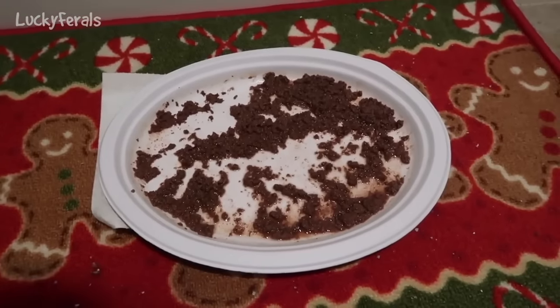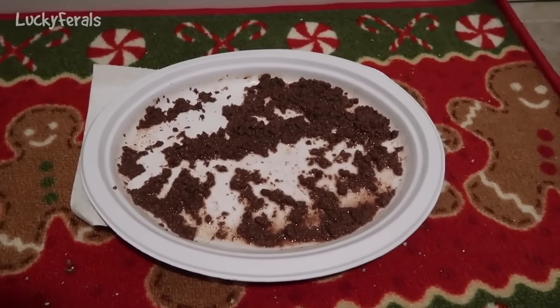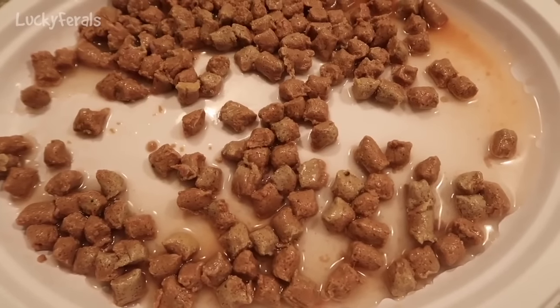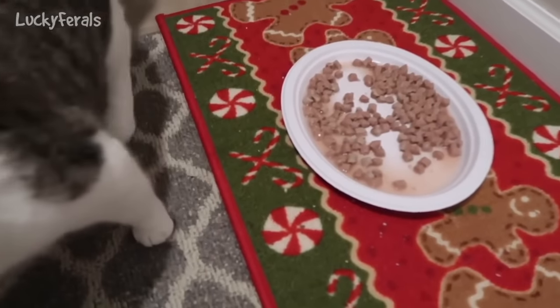The cats did not finish their breakfast. There's still tuna here. What happened? They're getting their favorite food for dinner, so they should eat it all. It's the Nature's Ready Instinct raw chicken bites. Stella's looking at it like she never saw it before. What's going on, guys?